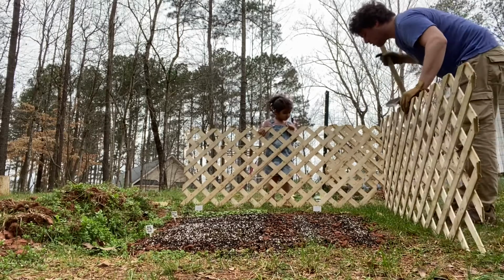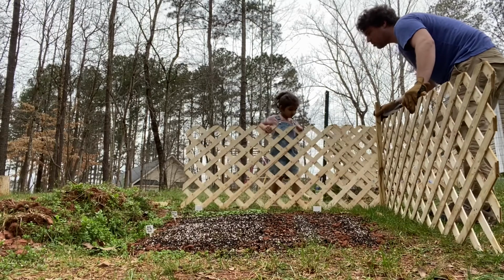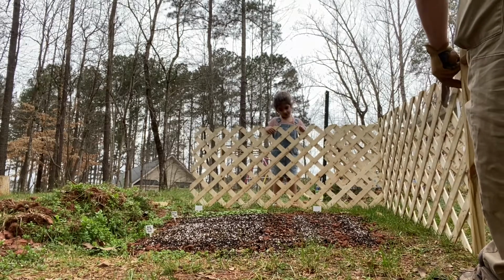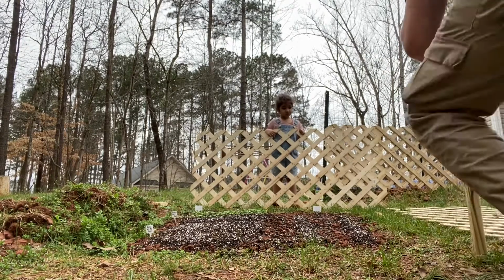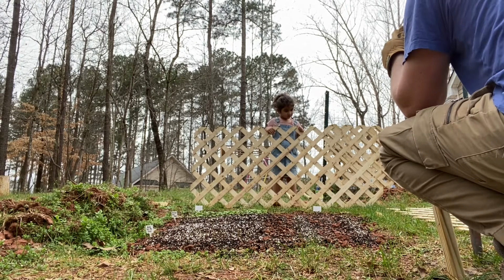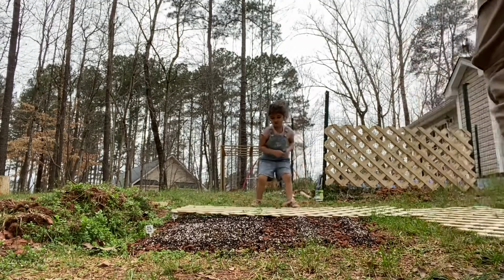As far as this fence, we're just using patio fencing, and we got it cut at Lowe's, and then we're hammering nails into some posts that we're digging out in the corners. As far as our garden in general, we tend to do everything as cheaply as possible because we're trying to save money on food as well as learning how to garden. But the main priority right now is saving money on food.